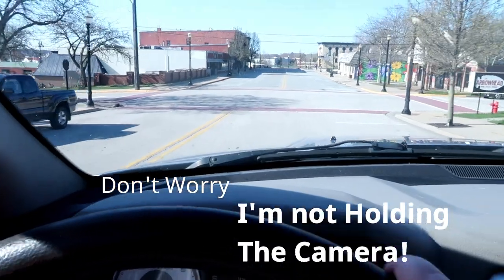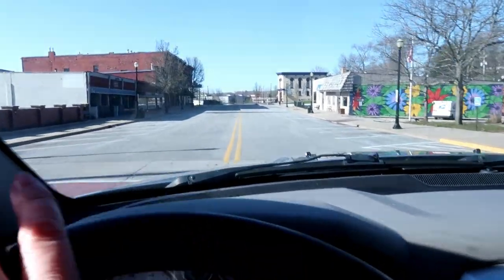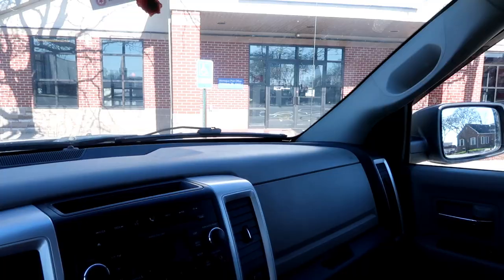Okay, so normally this street is so packed on a Friday morning, you could not find a spot to park. So obviously we're still pretty much closed up here in Michigan.